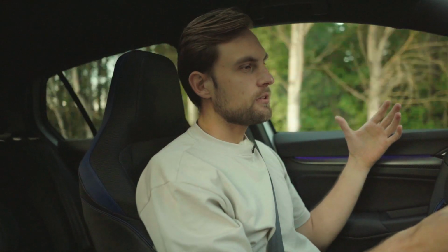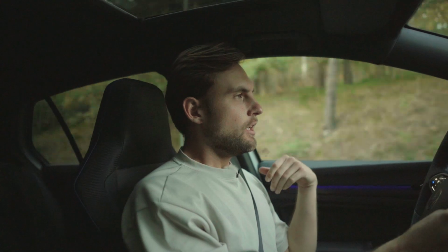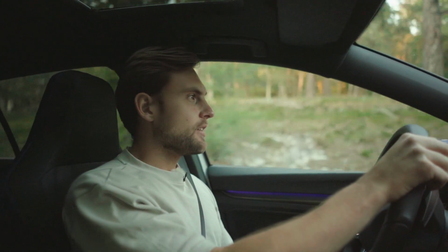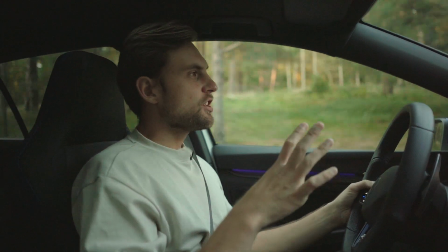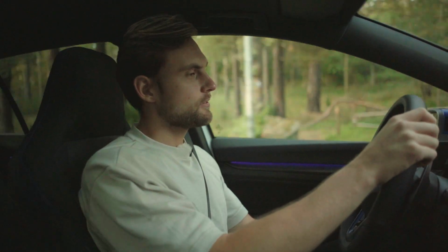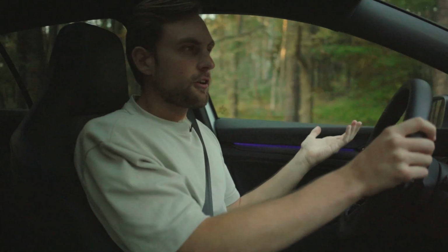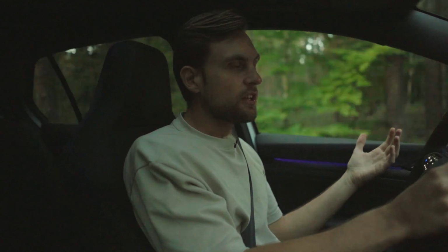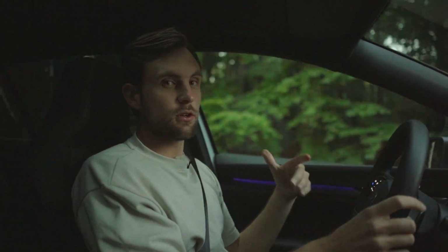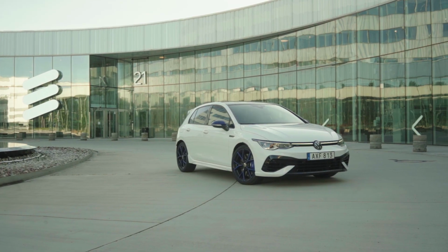regular Golf. The gearbox is amazingly smooth. You hardly feel the gear shifts basically. The engine is relaxed when you want it to be. It doesn't sound any more than a regular Golf. And that's what you want in a Golf R. You want to have the regular driving capabilities of a Golf and the performance that an R gives you.